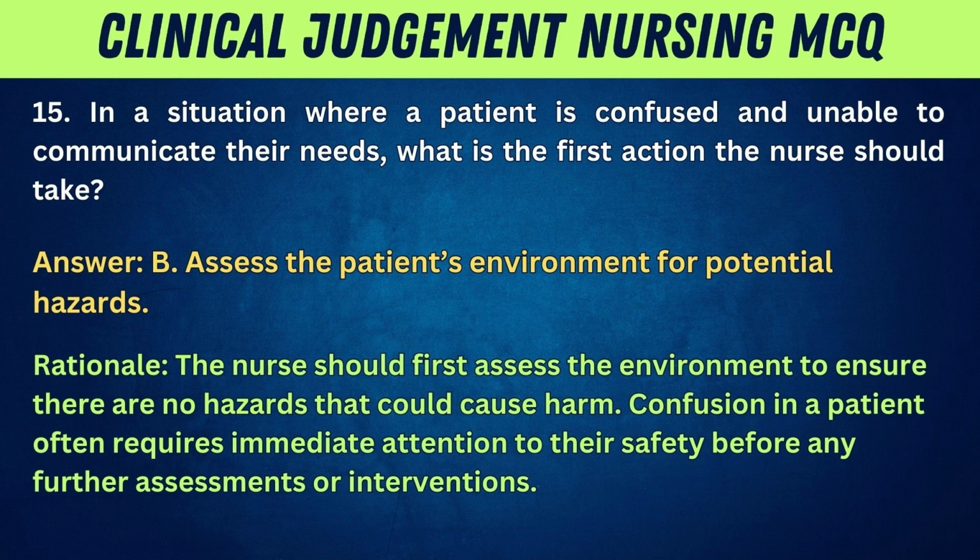Rationale: The nurse should first assess the environment to ensure there are no hazards that could cause harm. Confusion in a patient often requires immediate attention to their safety before any further assessments or interventions.